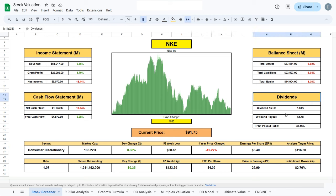And looking to the right here, we can see that it does pay out a very sweet dividend of 1.61% with a dividend payout of $1.48 and a very nice free cash flow payout ratio of just below 40%.